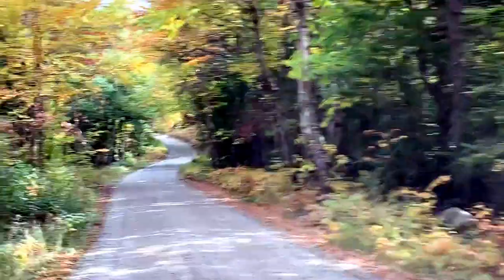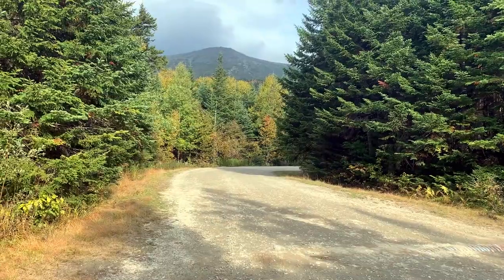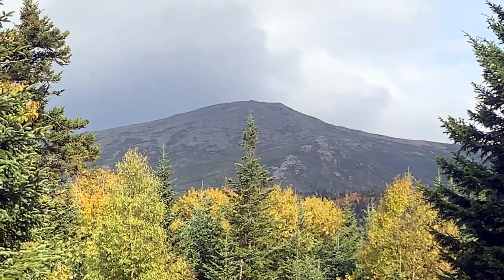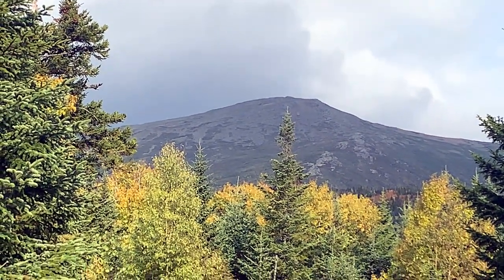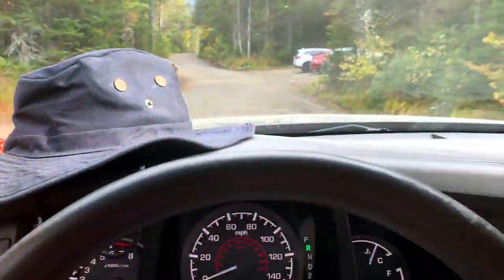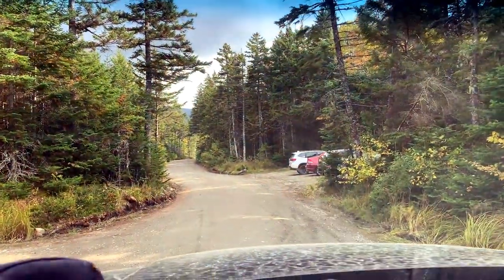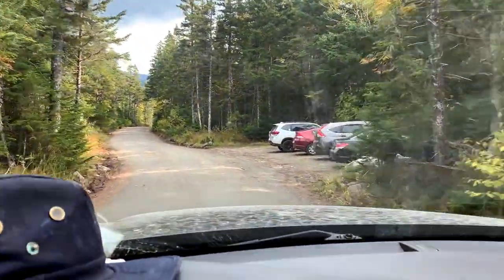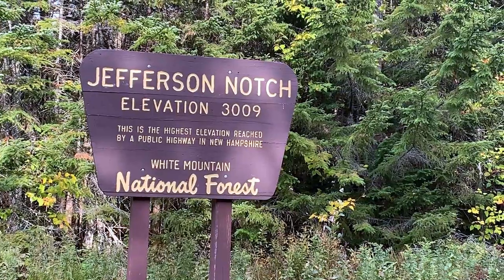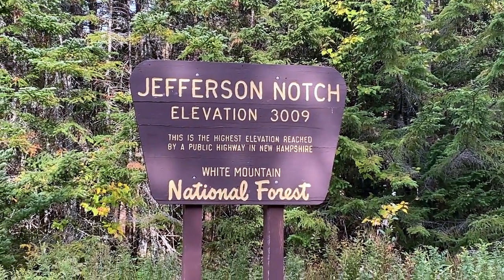So if we see something interesting, we'll show you. There's an internet signal. We've come up to Jefferson Notch Road, and that's Mount Jefferson right there. We didn't realize that it was going to be 9 miles long, but we're exploring, and it's an interesting little road. Jefferson Notch, we're at 3,009 feet.